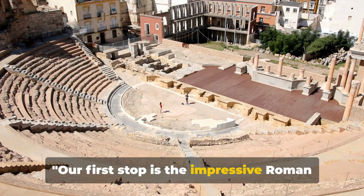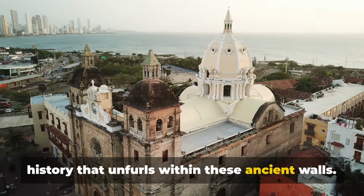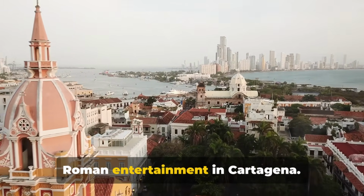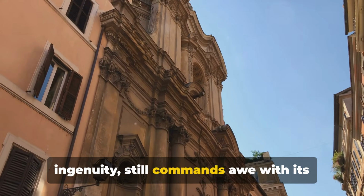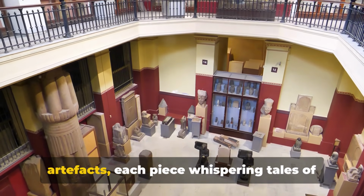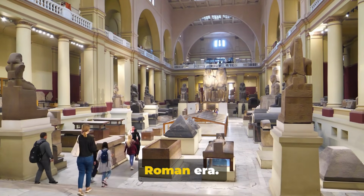Our first stop is the impressive Roman Theatre Museum. Immerse yourself in the rich tapestry of history that unfurls within these ancient walls. Constructed in the 1st century BC, this majestic edifice was once the epicenter of Roman entertainment in Cartagena. The architecture, a testament to Roman ingenuity, still commands awe with its grand archways and ornate carvings. The museum itself houses a wealth of artifacts, each piece whispering tales of the past, inviting you to step back in time and experience the grandeur of the Roman era.